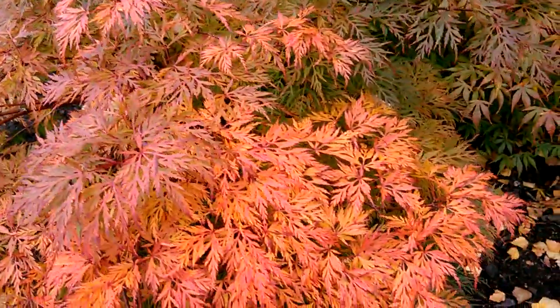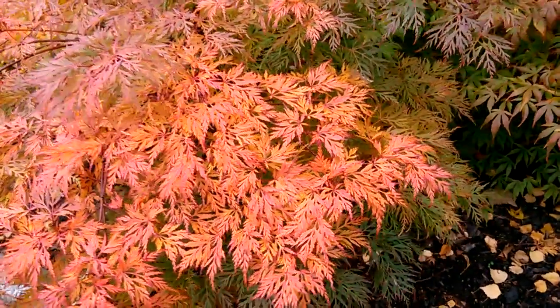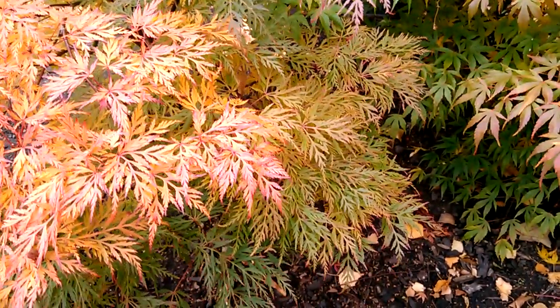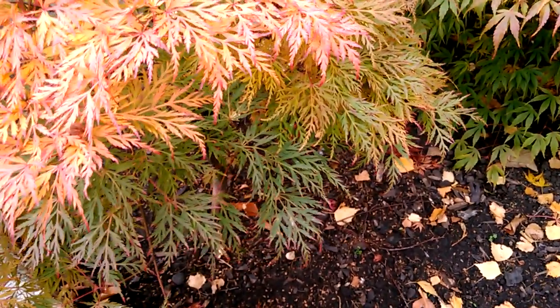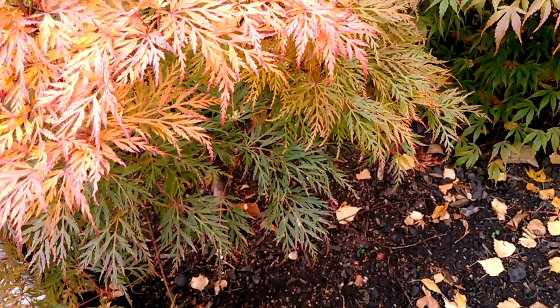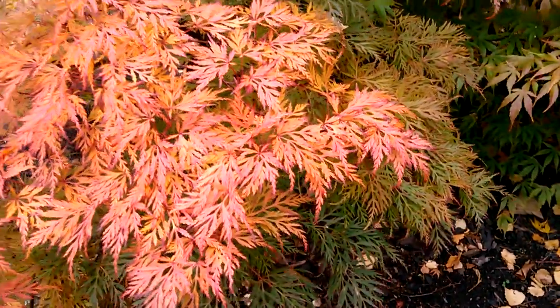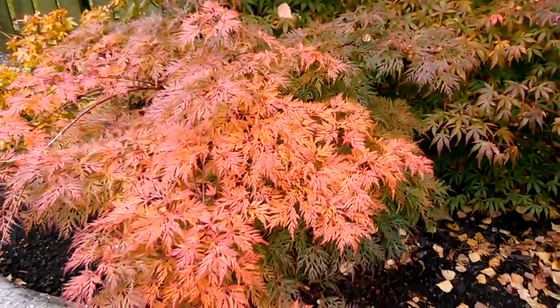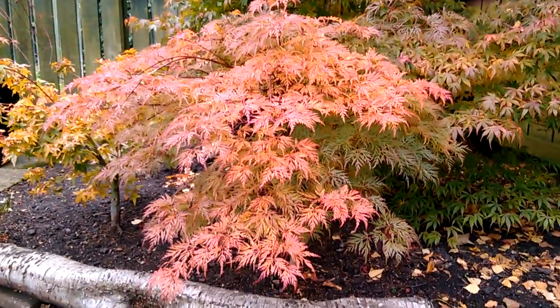This change to orange and golds has been very quick the last couple of days. You can see underneath behind there, there's still a lot of green on the tree, and those greens are just starting to tinge with a little bit of red to the tips. But obviously it's the outer leaves that get the most light that have changed this lovely colour.